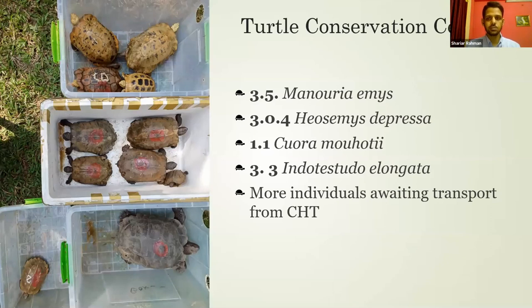We have four species of turtles and tortoises in our center. We have eight individuals of the Manouria emys, five females and three males. We also have some individuals of Heosemys depressa, Kachuga dhongoka, and Indotestudo elongata. And we're hoping that we'll be able to transfer some of the rescued individuals back to our center so they can contribute to conservation breeding. For the last 3 years since our establishment, we have been focusing mostly on the captive breeding of the Manouria emys.